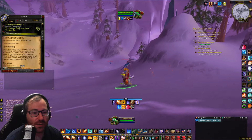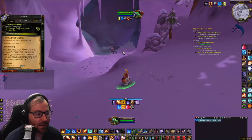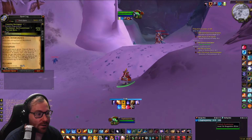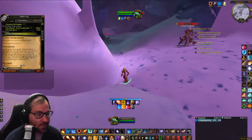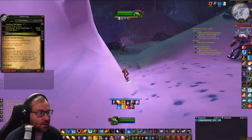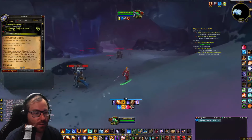Alrighty guys, we've arrived at Mazthoril, and we are going to run into the big cave. You need to be careful. These are elite blue dragons, so do your best not to pull them, because you do not need to kill them. You just need to enter this cave, and then it says fell interloper slain.